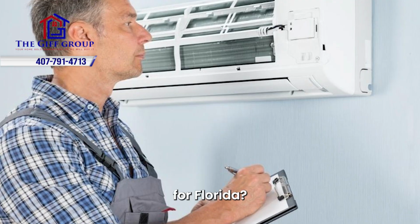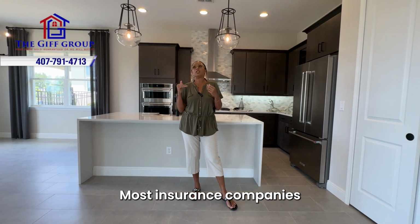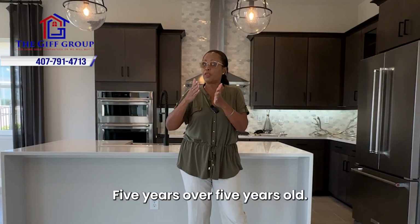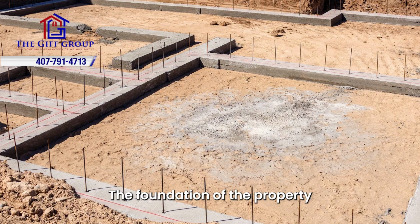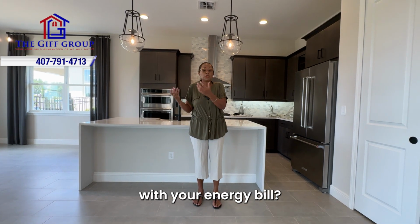The HVAC, for Florida, would be a big deal. The roof, most insurance companies don't like to insure roofs over 10 years old. They're even giving us problems now with roofs over 5 years old. So if the roof is between 5 to 10 years, you've got to pay attention to that, right? The roof will be a big deal here. The foundation of the property, the age of the windows, are they insulated? Are they going to help you with your energy bill?